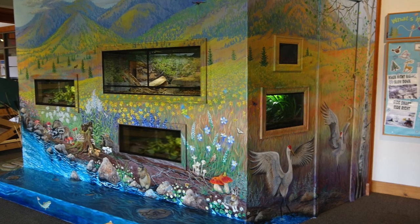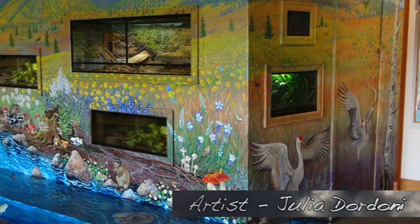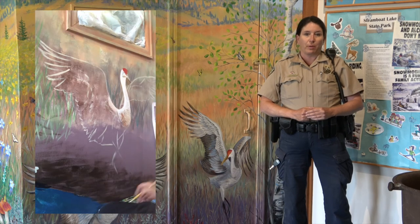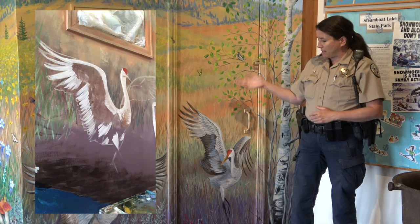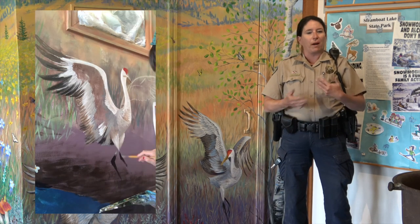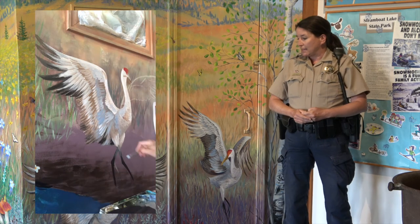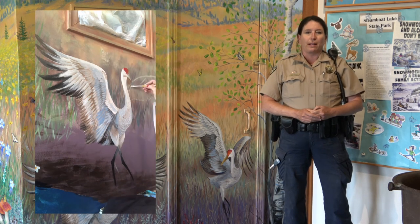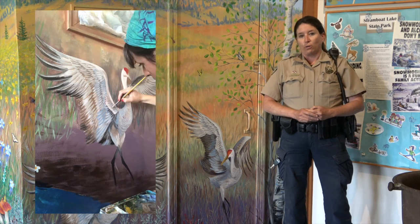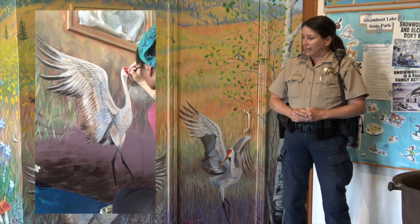Part of what we have here is a beautiful mural done by local artist Julia Dordoni, and it represents a lot of the wildlife and plants that you're going to see when you come to the park. Especially featured here are the sandhill cranes. We're known for our sandhill cranes because they will migrate here in early April and nest here, and people like to come up and see them and enjoy them in their individual pairs. If they're lucky, you might see one of the little babies called a colt running around with the adults out in the wetlands. So they're really fun and exciting to see.